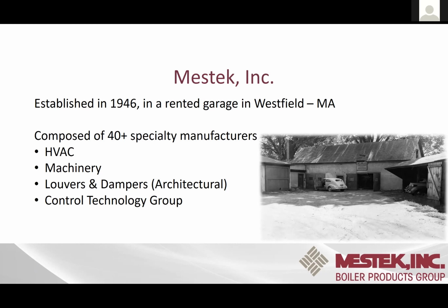On almost, I'd say, 95% of the products that Mestek offers to the market, we're making our own master controls. We're still using the Honeywell stuff and things like that in particular situations, but mainly the brains to our product is all done in-house, which is nice because you can adapt to different applications as they come up.